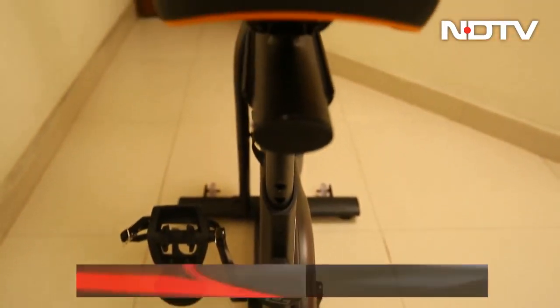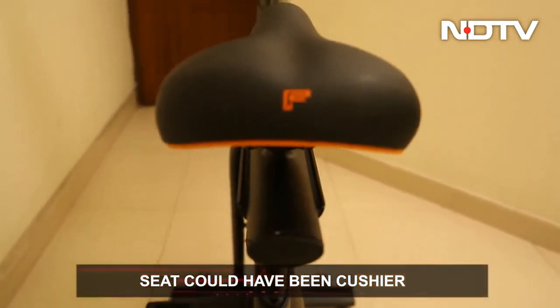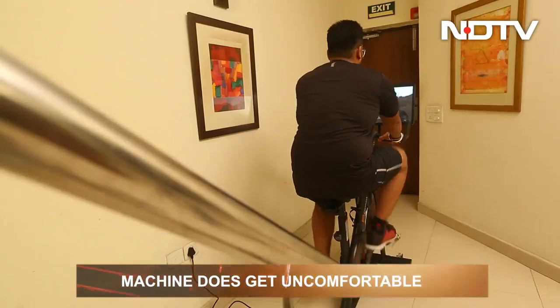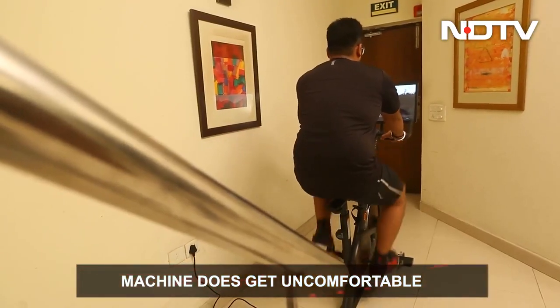As far as the seat style is concerned, we would have been happier with a cushier seat. Spending time on the machine does get uncomfortable. The seat isn't made for withstanding long workouts.